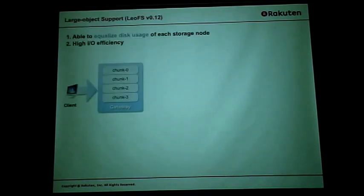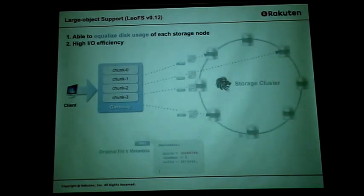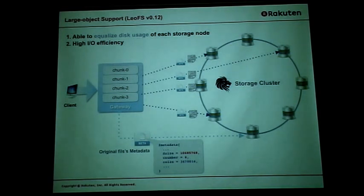A new feature of version 0.12.0 of LeoFS is large object support. The purpose is to equalize the disk usage of each storage node and achieve high I/O efficiency. The case on this slide is a RIT operation. An object is divided into plural chunk objects, 1, 2, 3, 4, and then each is in the charge of storage nodes. So it realizes balanced disk usage.